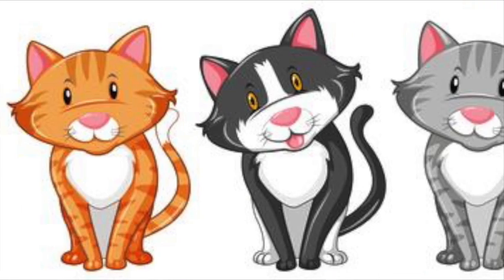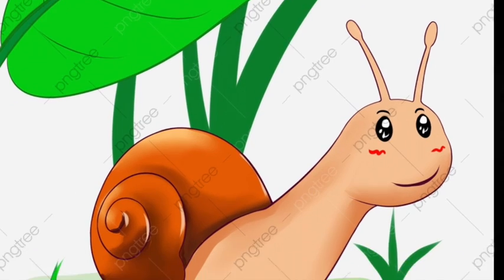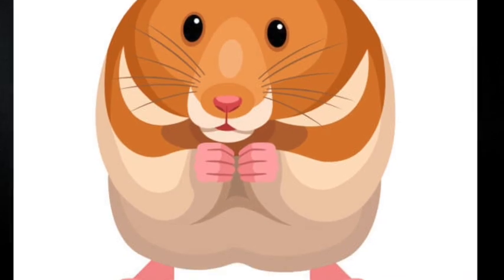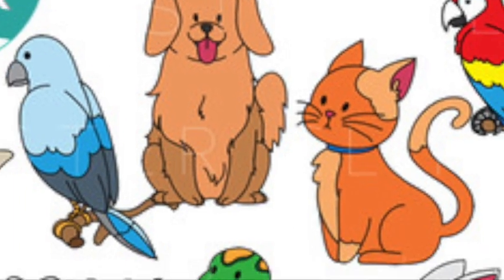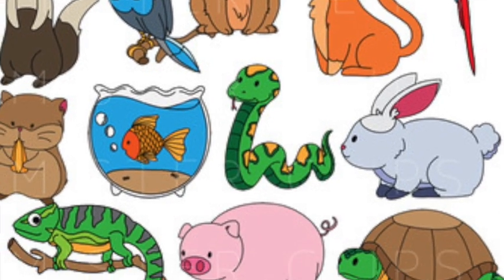And the last thing I'm thinking of is a three-letter word that we use to describe things like dogs, cats, birds, even snails or hamsters. It starts with the letter P. It is a pet. Pet starts with the letter P. Very good. Wonderful. Now it's time to sing our ABC song.